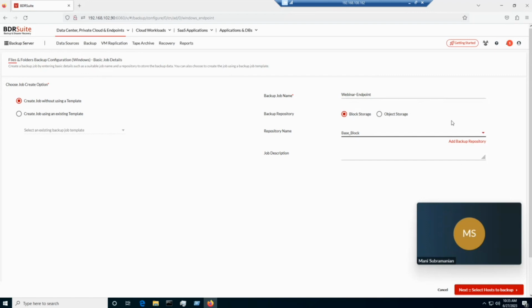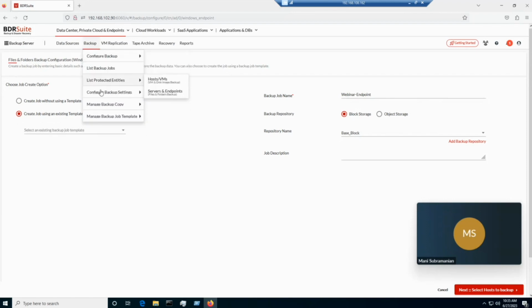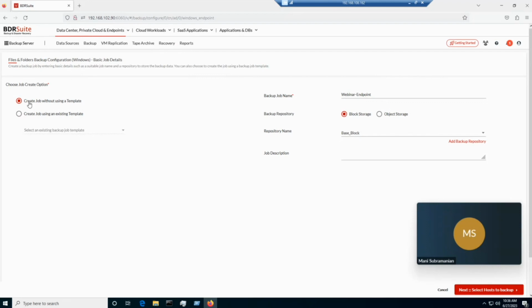Now people, this is how I configure a backup job. But if there are hundreds and thousands of endpoints that I want to configure in one single shot, where I don't need to go through the process each and every time, then I have a template option. So I can create a backup job using a template as well. Here is a template which I've already created. To create templates, all that you need to do is just go to backup. You have the manage backup job template option, create new backup job template, and you'll be following the configuration steps again. So once you create that predefined policy or the template, as we say, you can use that for any number of endpoints that you're going to add at a later stage.